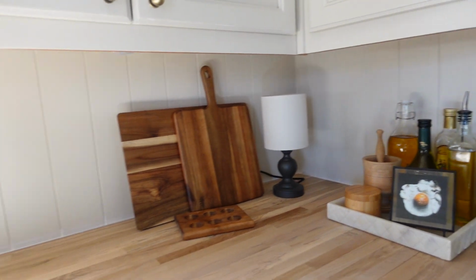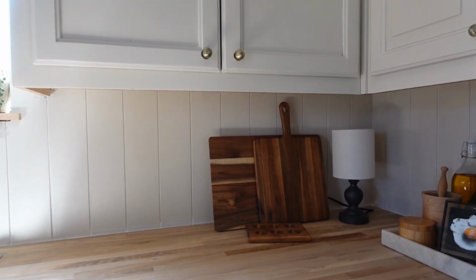And moving over, this is the corner where I actually use these cutting boards. And the egg holder is an egg holder my husband and I made a couple years ago. We got everybody one for Christmas, and we made it, and we love it. We use them all the time.